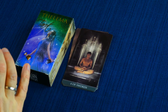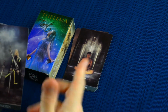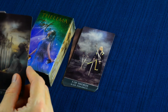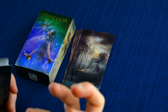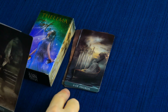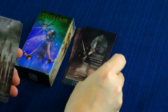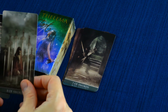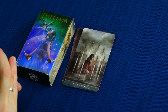We have the Four of Swords. I like how he's got one laying down here at rest, and he is meditating. I like that. We have the Five of Swords. Notice how most of these swords cards have the darker grays and almost blacks and other things involved in them. It's very kind of cool. Then there's the Six of Swords. There's the Seven. I like the look of the thief in this one. You know, kind of getting out of the castle there. It's kind of cool. The Eight of Swords.